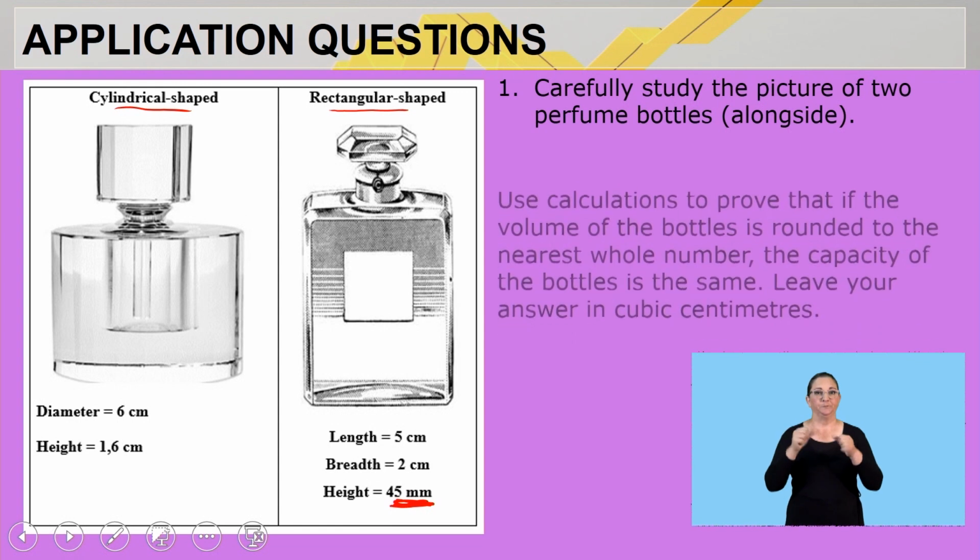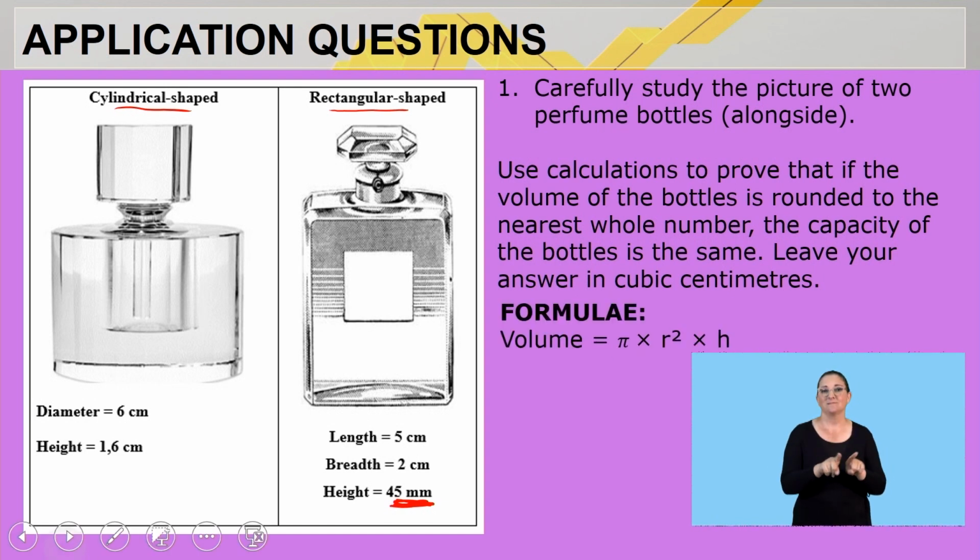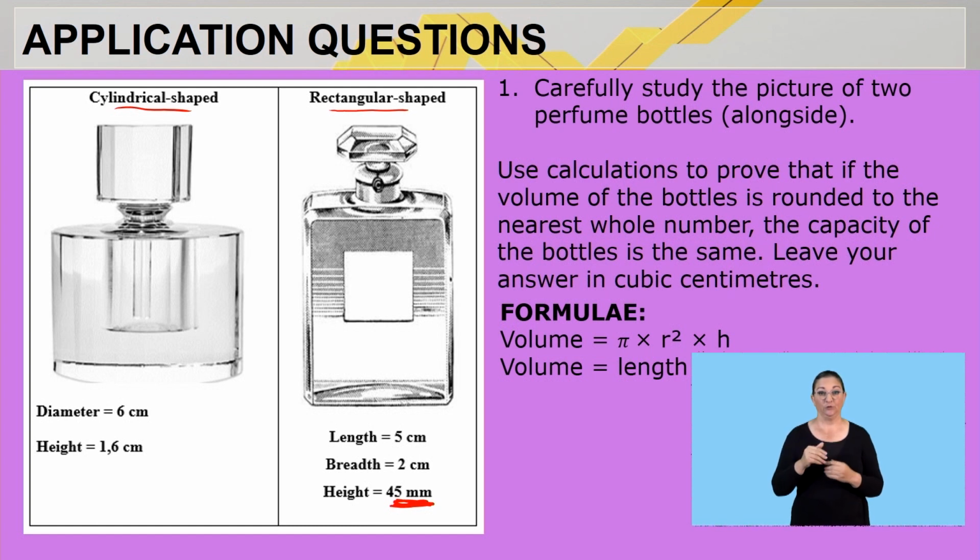Okay, now the question further on says, use calculations to prove that if the volume of the bottles is rounded to the nearest whole number, the capacity of the bottles is the same. Leave your answer in cubic centimeters. All right. So what is it that we need to show? That when we calculate the volume of these two different shapes, rounded to the nearest whole number, the capacity of the bottles will be exactly the same. Then also, we may use the following formula, pi times radius squared times height, and we know that is to calculate the volume of a cylinder. And then in terms of a rectangular shaped prism, we'll use volume equals length times width times height.